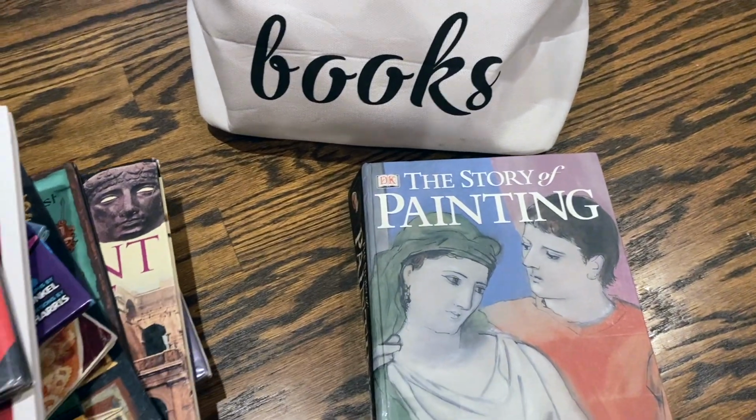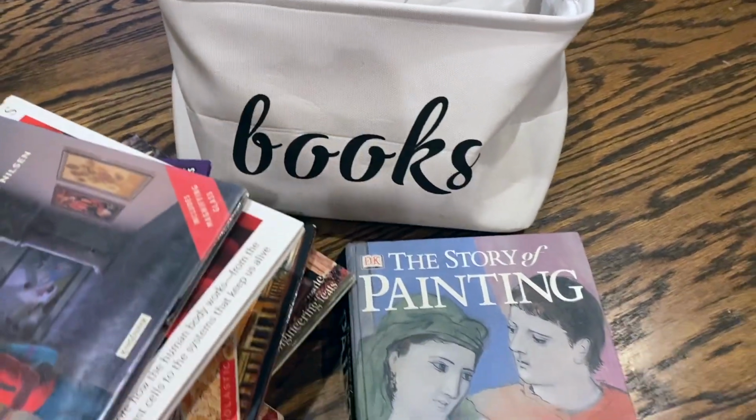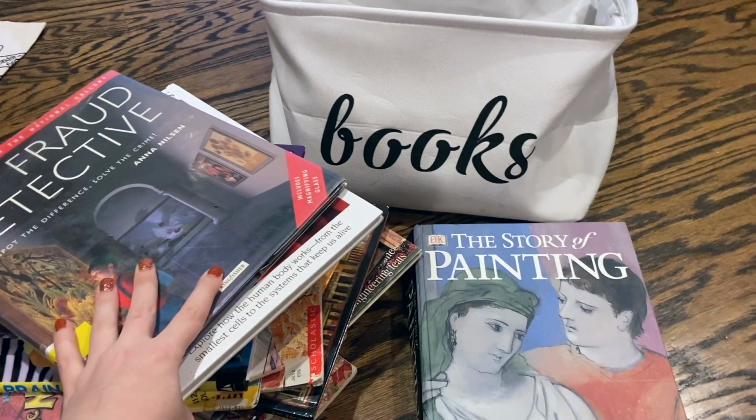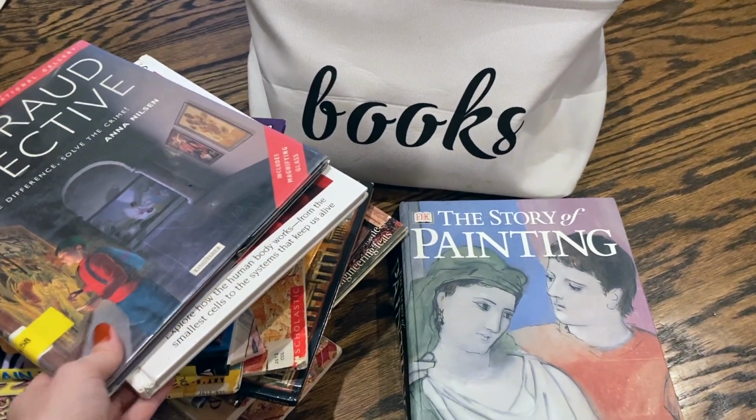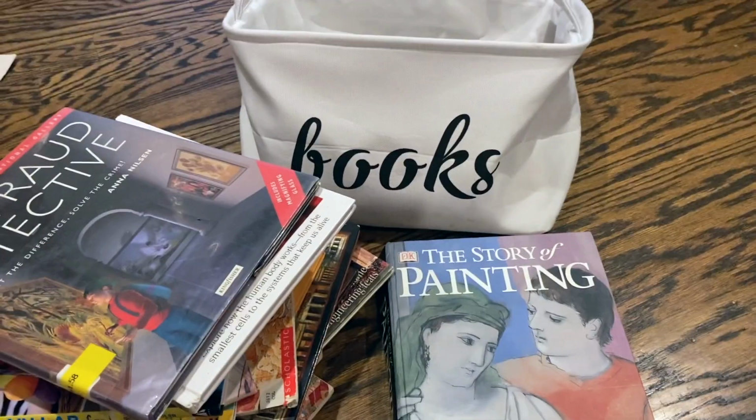Okay guys, so that is it for our book basket. That's how we do it with My Father's World. There's a look at what we are currently using in our book basket for the first few weeks of Rome to the Reformation.